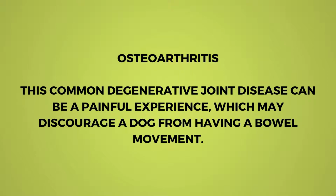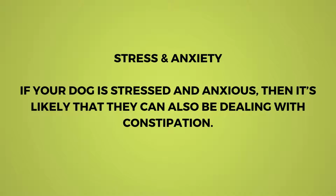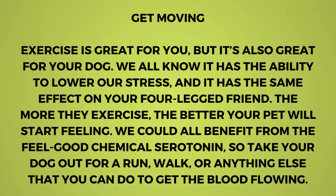movement. Medications. If your dog is taking antihistamines, pain relievers, or some other type of prescription, this can contribute to being the culprit of your canine's discomfort. Stress and anxiety. If your dog is stressed and anxious, then it's likely that they can also be dealing with constipation. Get moving. Exercise is great for you, but it's also great for your dog.